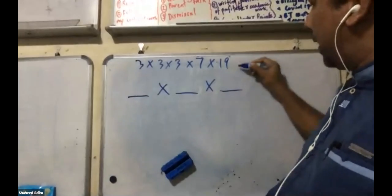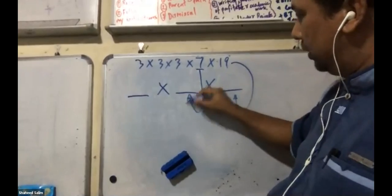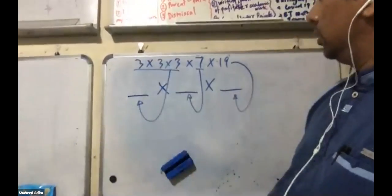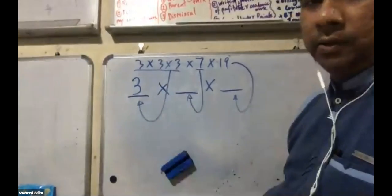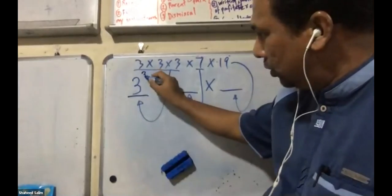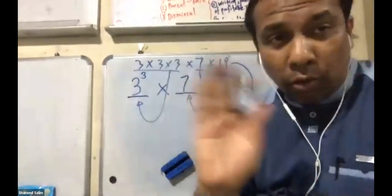So this is different. I put it here. This 7 is different. I put it here. This 3 is different. I put it here. So 3. How many? What's the power down here? 3. Good. 7. What's the power down here? Nothing. Actually, it's 1. But we don't write the 1.